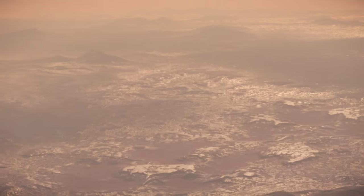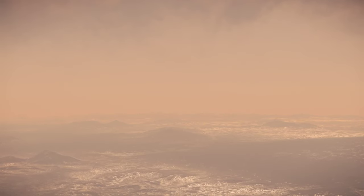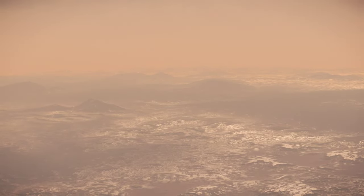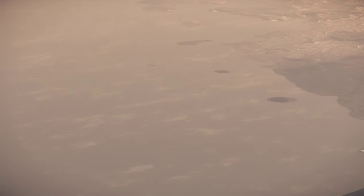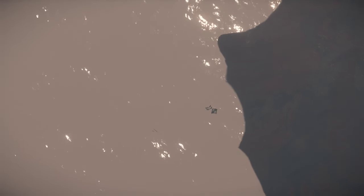That's pretty. Can I see the sun? Oh, yeah. I can't see the Titan, can I? No, I can't. Well, there's some wreckage over there. That might be it. I have no idea how a wrecked Titan looks.